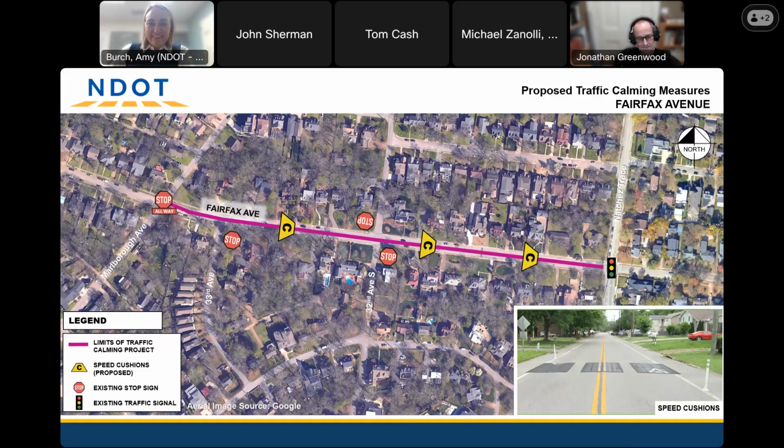How many residents need to request speed modification to have this occur? Yeah, that's the majority. Is it one? That's a great question. I'm going to get to that in our next slide, so maybe we'll move on and we can always come back to this. If Michael asks for it, we all get it.